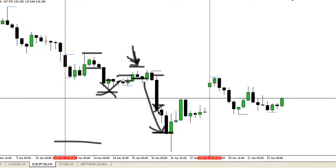I find, in testing, that it gives you a nice bit of flexibility. With two or three pairs, you've got a chance that one will just take off to a runner and hit your weekly target, and then it gives you the opportunity of managing the other trades more aggressively and exceeding your target. So that's it for now.